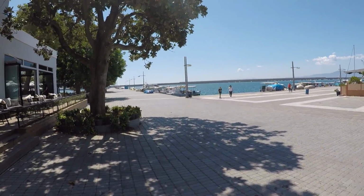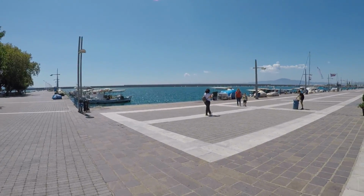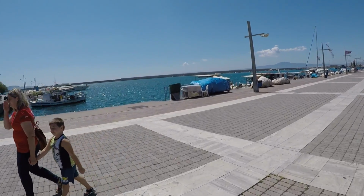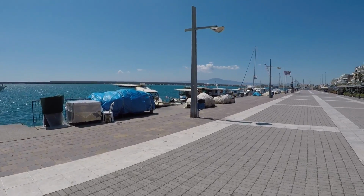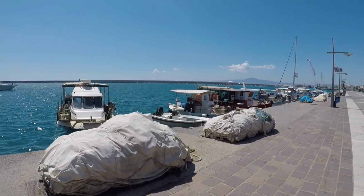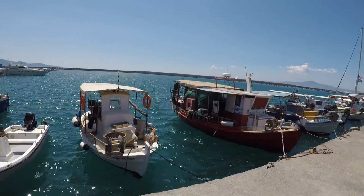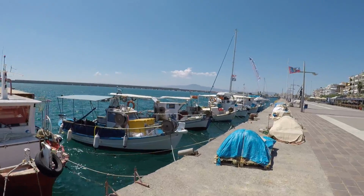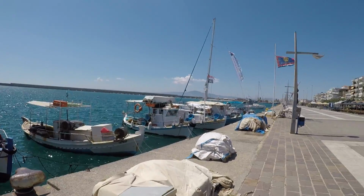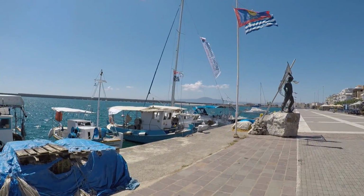So here's some of the port, here's some of the boats that are docked, and under these bags are nets. Some of these boats look a little sketchy. I don't think I would feel too good going out on something like this unless I had a really big life jacket. And I think there are some kind of boat tours you can do. Messenia sailing, fun sailing, eco tours.